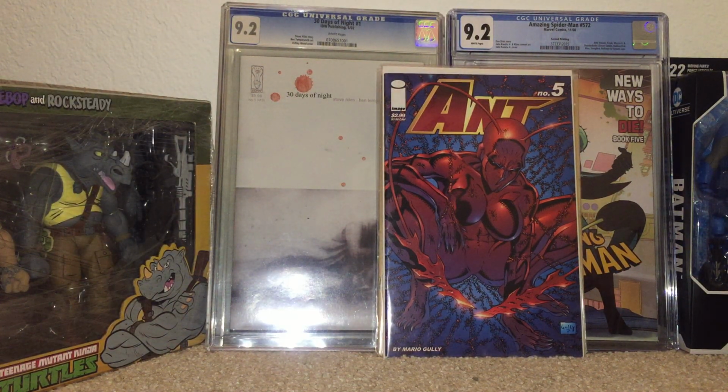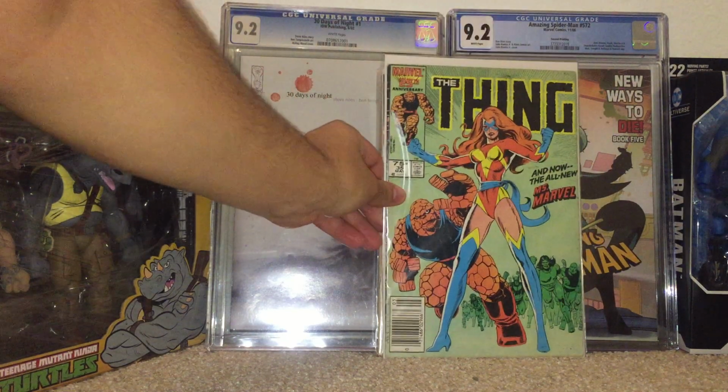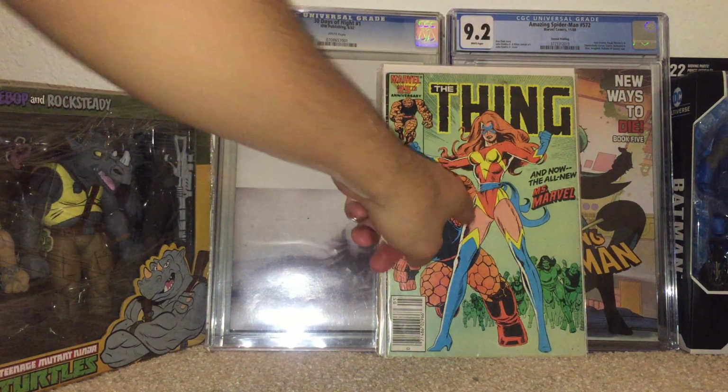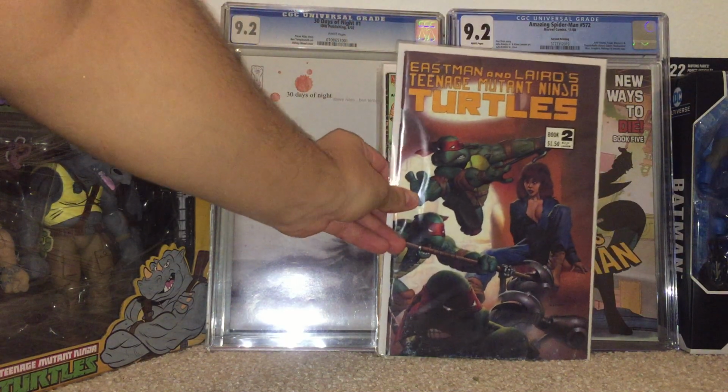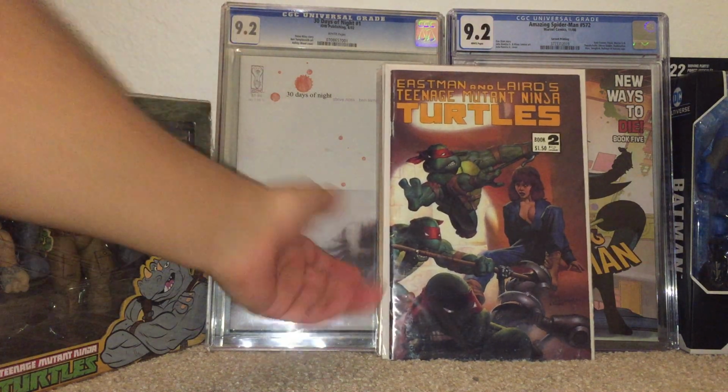And this next book kind of got hot ever since the Marvels movie got announced. The Thing #35, the first appearance of this version of Miss Marvel. So that was a nice pickup. And I finally managed to find a copy of Teenage Mutant Ninja Turtles #2, the third printing, but it's not in the best of conditions. But it works for me.